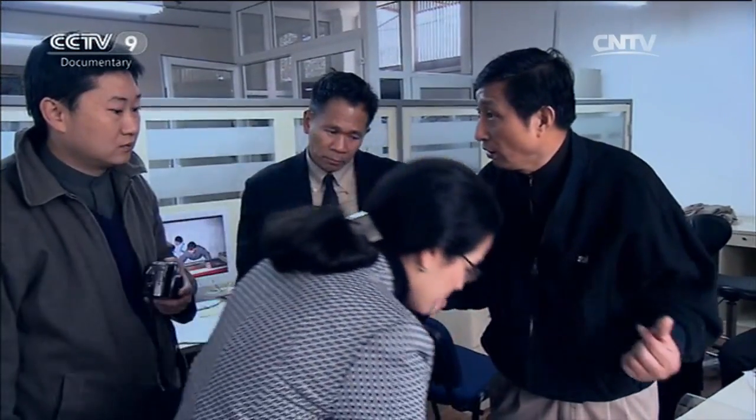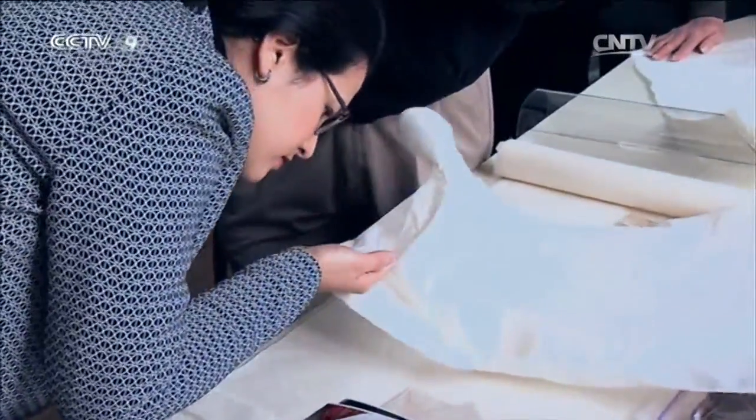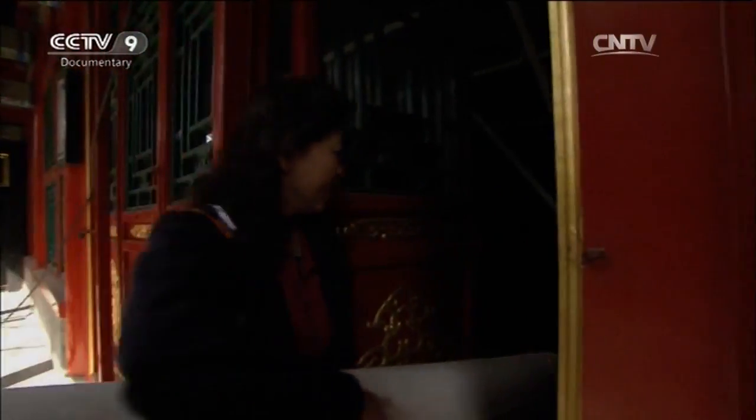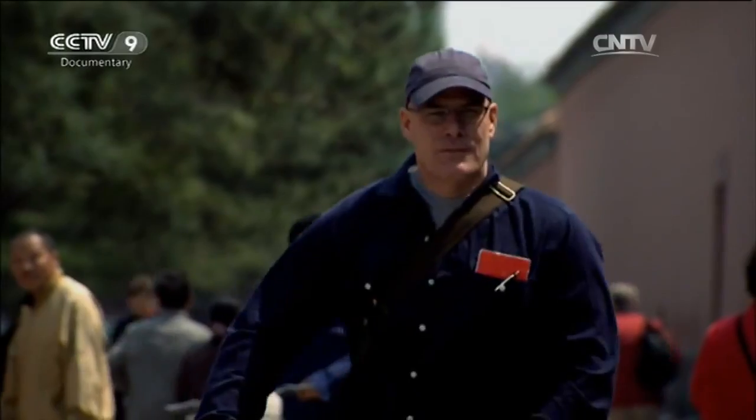Meanwhile, a remarkable breakthrough is made with the murals. After a year of testing, the team finally manages to successfully reproduce the Qing Imperial mulberry backing paper. The murals are ready to be mounted again.